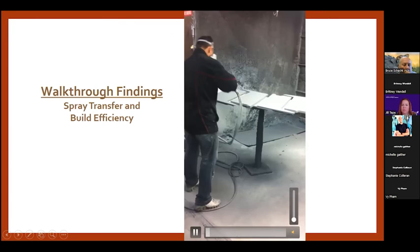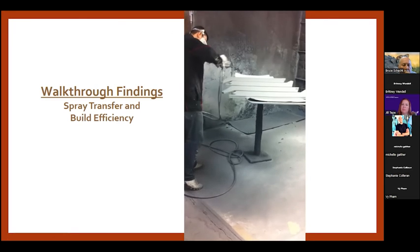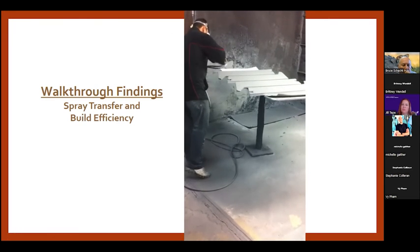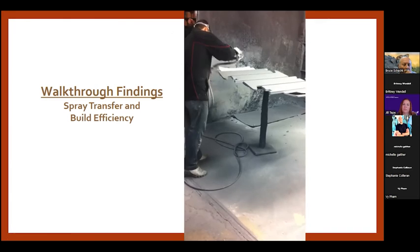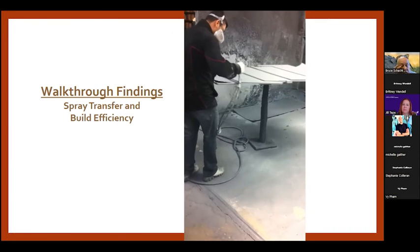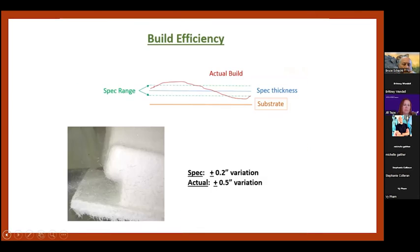The spray pattern, and I mean, he's spraying more in the air than, and some of it is still depositing on the product, but there's so many things about spray: the atomization, the pressure, the grounding, etc. So we have trainers that can come in, and we have free training sessions, and they also cover NESHAP 6H requirements. So that's enough for that one. You get the idea. There's better ways to spray.